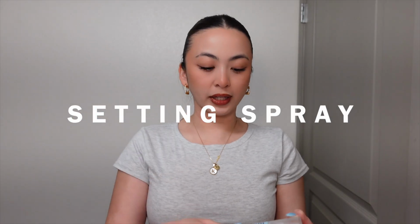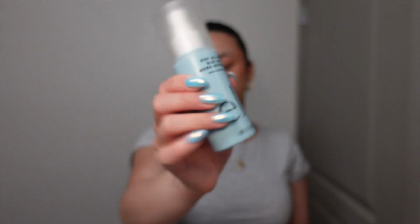Last but not least, setting spray. We gotta set this all in place. I use the e.l.f. setting spray, the Stay All Night Blue Light Micro Setting Spray. Woo! Another trick for you guys. So I let this dry down a little bit.